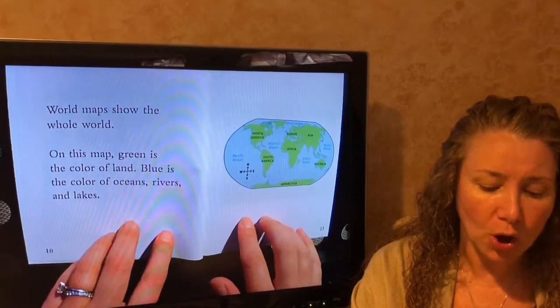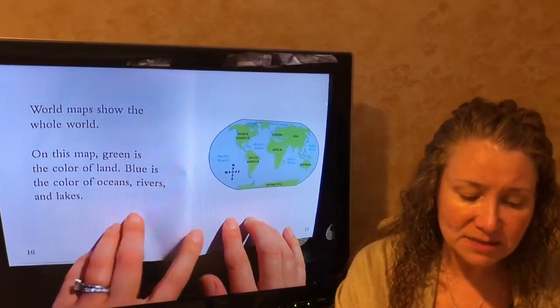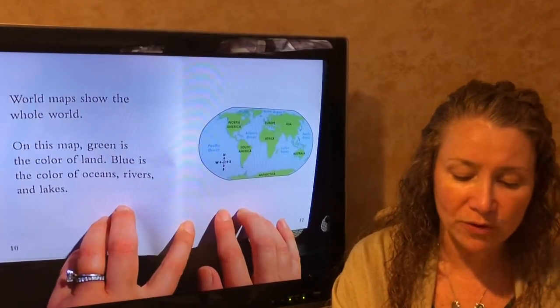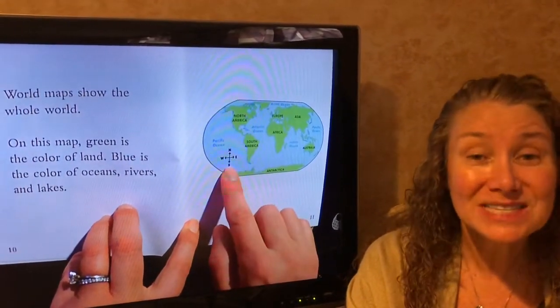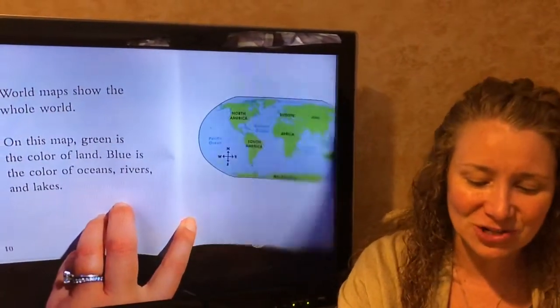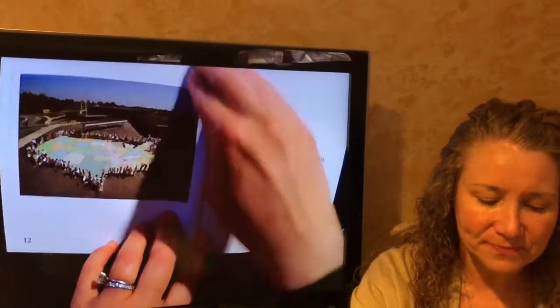World maps show the whole world. On this map, green is the color of land, blue is the color of oceans, rivers, and lakes. But look, you still see that north pointing up. You can still tell what direction everything is.